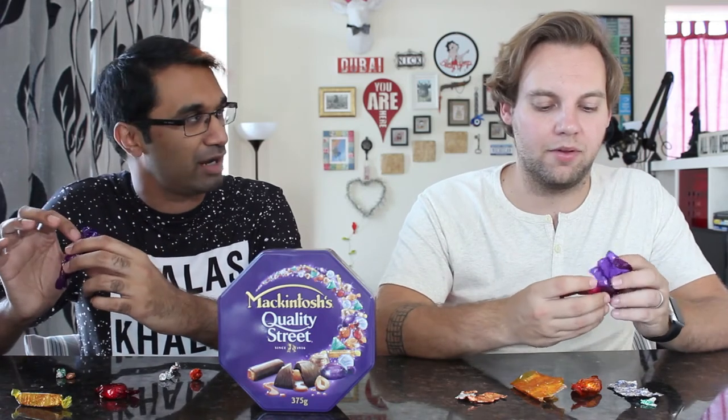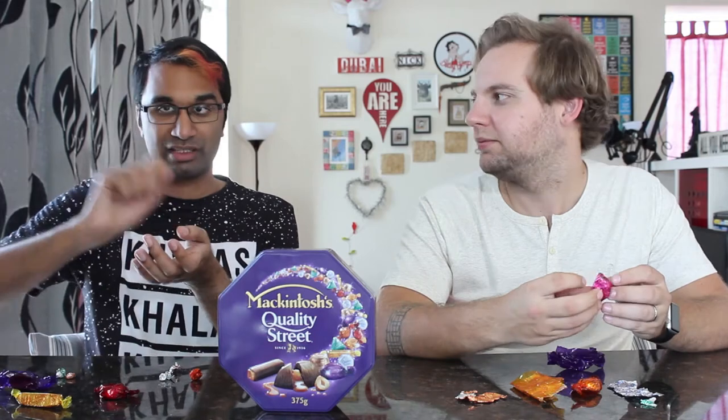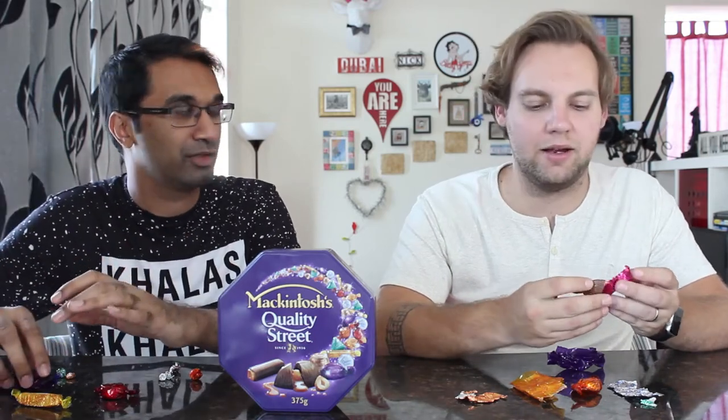We would actually save these wrappers and use them in arts and crafts projects. We would take the foils and try to straighten them out and do weird things with them. I think because we were poor.